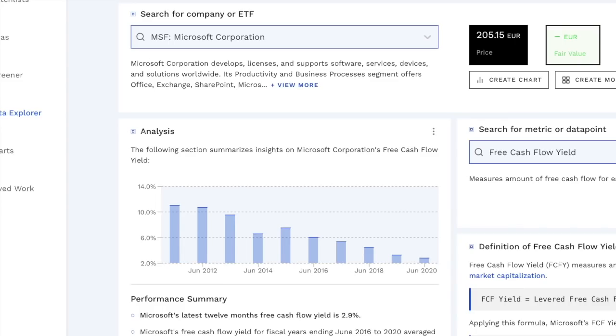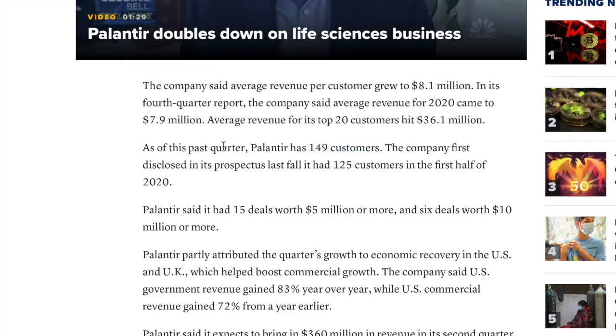Moving forward, you want to take a look at this number. This will be one of the most important numbers that you want to take a look at in earnings. So that total amount of customers and the average revenue per customer, those will be key numbers moving forward.